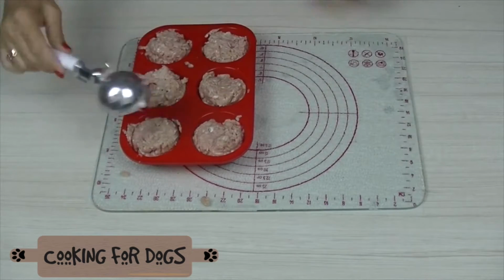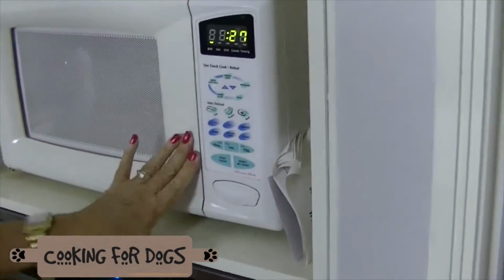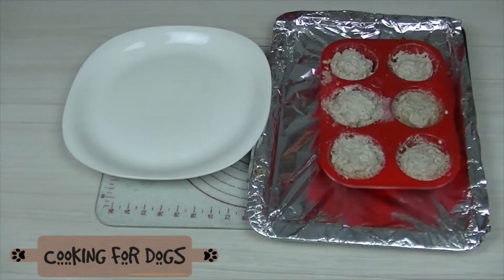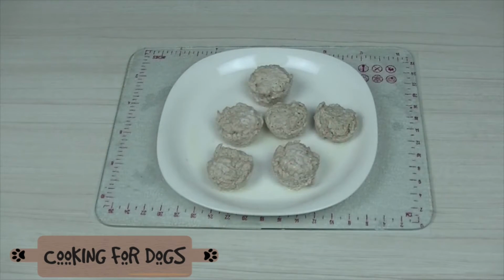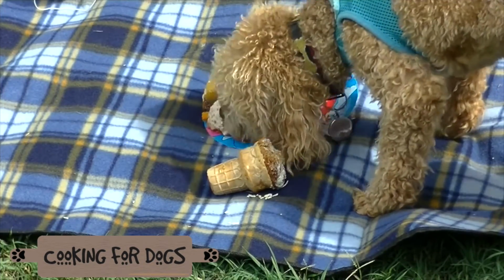Microwave on a high heat for approximately 5 minutes. Microwave oven temperatures can vary. When the chicken mince is cooked, it will appear a white colour. Remove the chicken mince muffins from the muffin tray and place on a plate to cool. This taste test was done at Mitzy's 3rd birthday party.